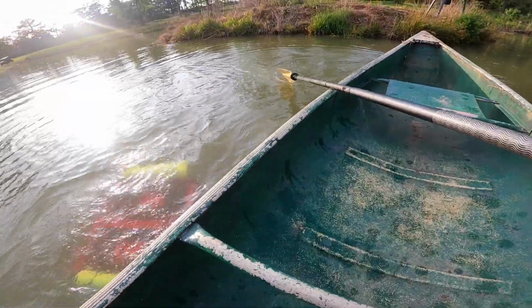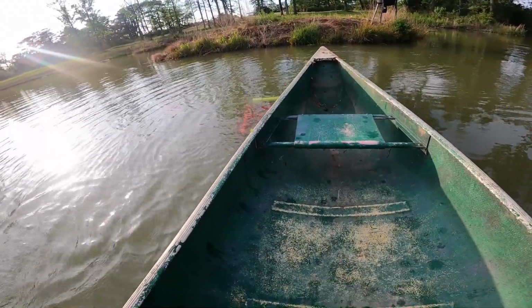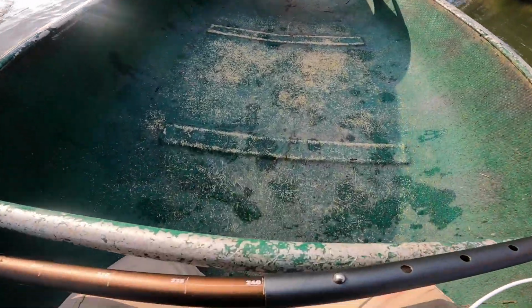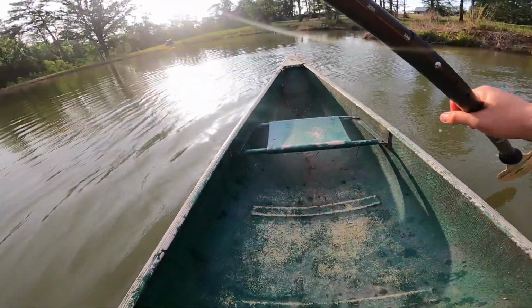Oh, boom. Got them. And that's exactly what they should look like right there. So you think fish will just naturally congregate towards stuff like that? Yeah. Cool.